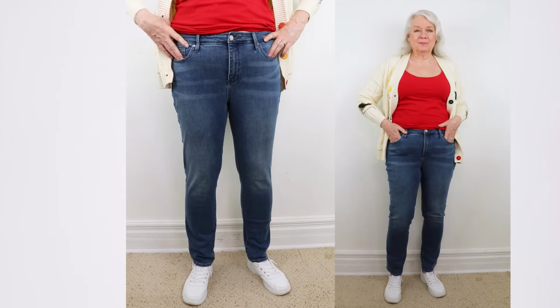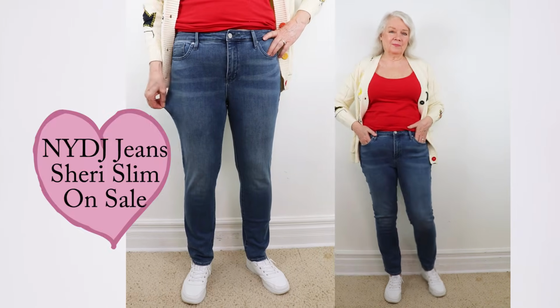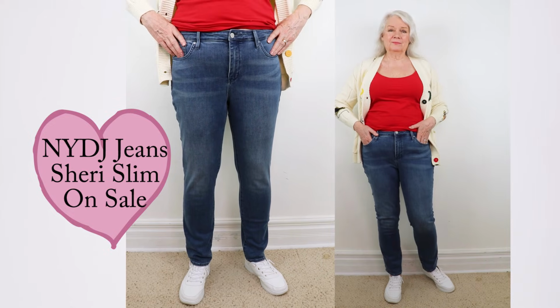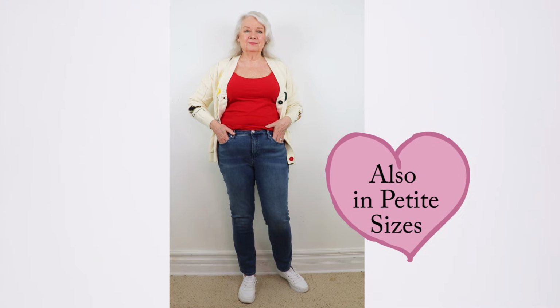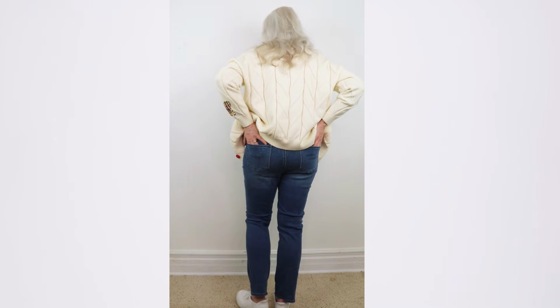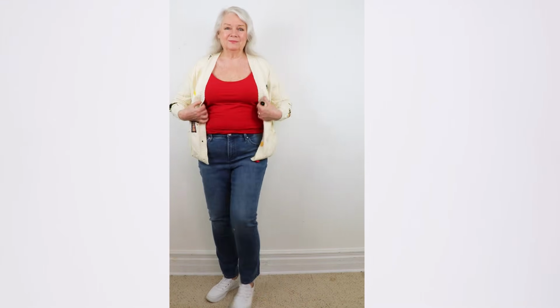And of course, my favorites are the NYDJ, not your daughter's jeans, Sherry Slim jeans. And last time I checked, they were on sale. I love how they have great stretch without getting out of shape and a tummy control panel that's not tight but does the job. I prefer a darker wash for the slimming effect, and they also come in petite sizing.